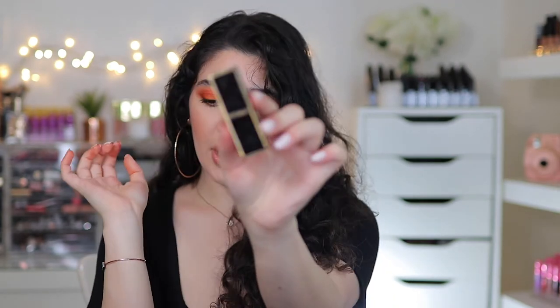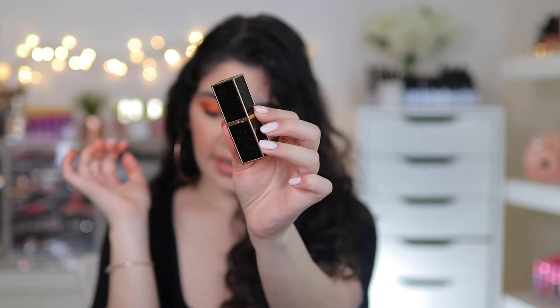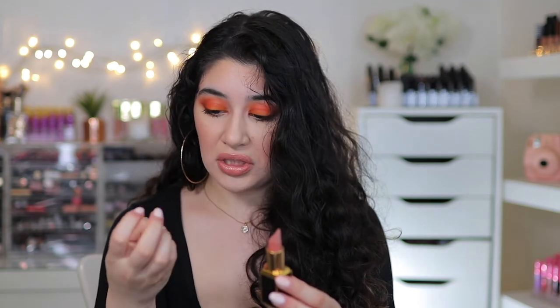I'm going to show you the one that I'm wearing, which is Blush Nude. First of all, packaging: super sleek black and gold with the little TF logo. Also, ignore my nails, I ordered a gel nail kit from Amazon, and I'm going to start doing gel nails at home from now on, because normal polish just is not it.